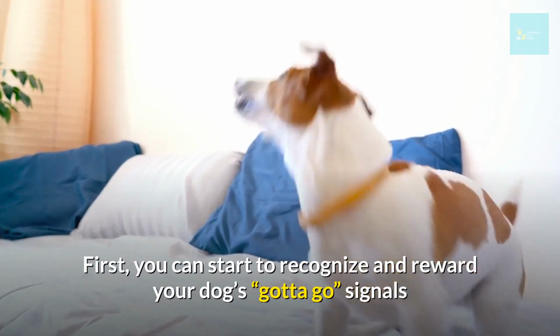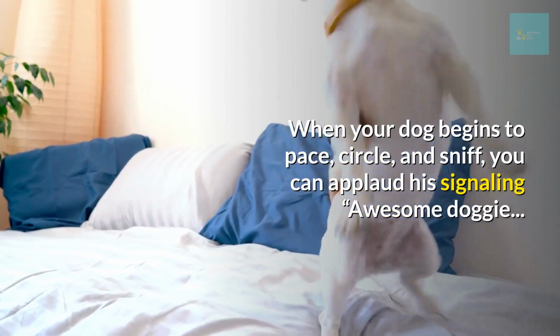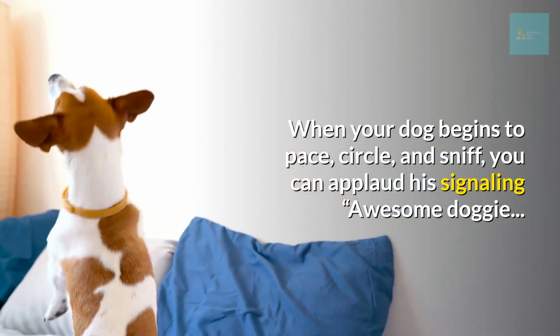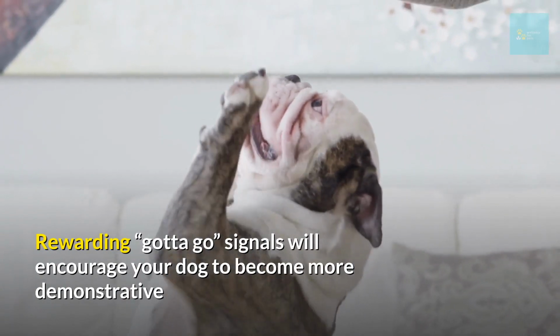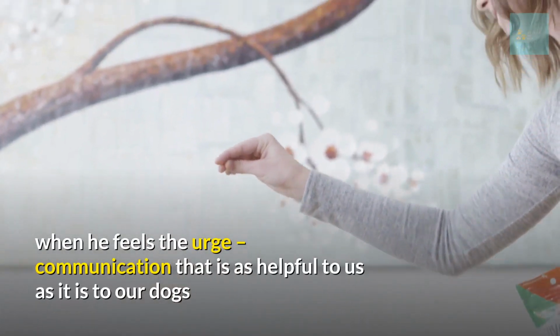First, you can start to recognize and reward your dog's gotta go signals. When your dog begins to pace, circle, and sniff, you can applaud his signaling, awesome doggy, let's go, go, go, and rush him to his potty place. Rewarding gotta go signals will encourage your dog to become more demonstrative when he feels the urge.